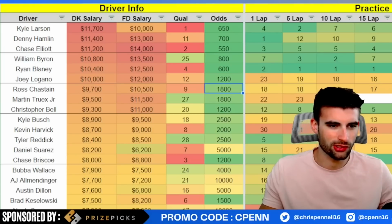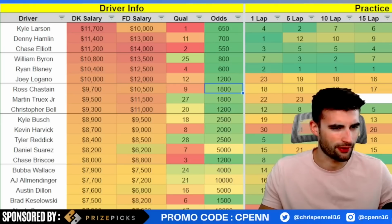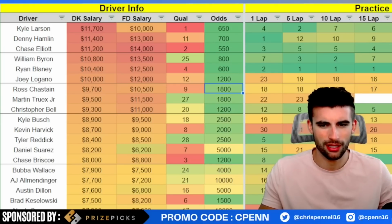And Toyotas in general didn't really impress me too much. Hamlin, I would say, was probably the best of the bunch, but Kyle Busch wasn't super impressive. Truex was terrible in practice and in qualifying. And then Christopher Bell, $9,300. He was a bit better in practice, but he did qualify poorly, but we'll talk about him in a little bit. Don't want to get too ahead of myself.